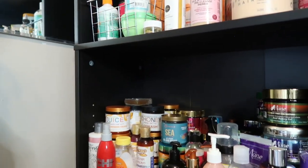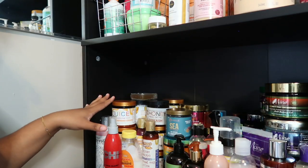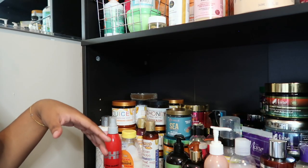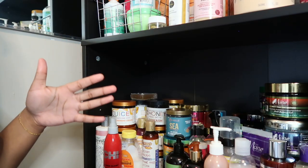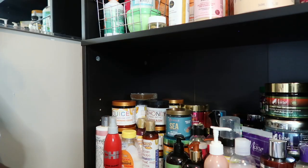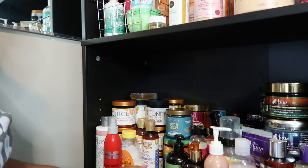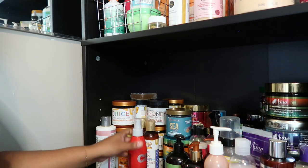Alright, y'all, and moving over to the last section on this shelf is Honey's Handmade. Now, I have a ton of Honey's Handmade because I used to absolutely love me some Honey's Handmade. But y'all know they started acting a little bit of a fool for me, so I had to reel my addiction in. Let's get into it.